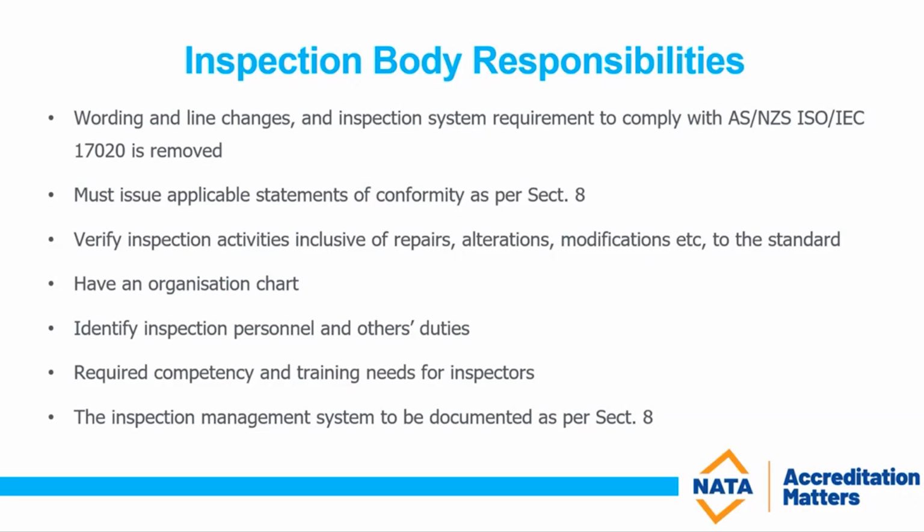The inspection management system is to be documented as per Section 8, where all the documentation requirements are located in the standard. And that makes it a lot easier to reference and to go to, rather than hunting around the whole standard to find out what the obligations are for the inspection body in relation to the inspection management process.